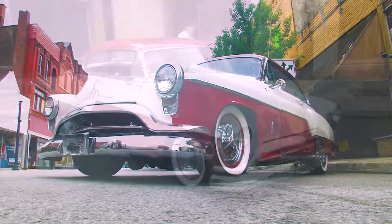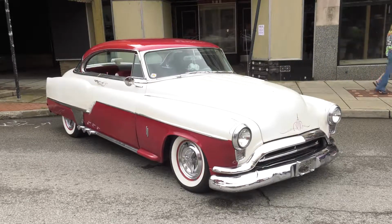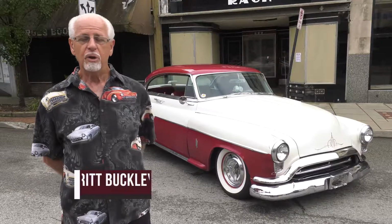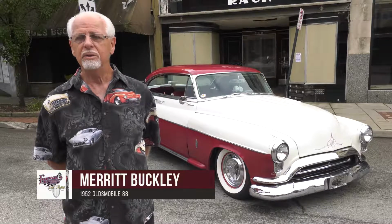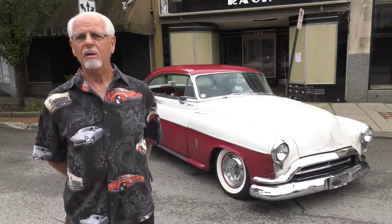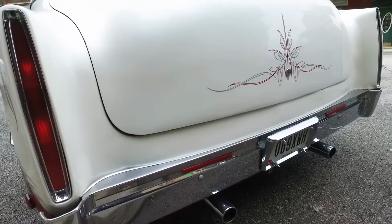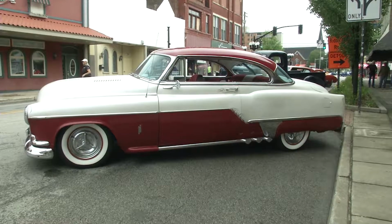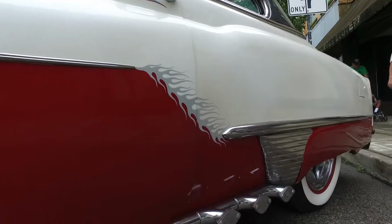Merritt Buckley has a deep love for custom cars, and that's what prompted him to purchase this 1952 Oldsmobile 88 from a gentleman in Ohio. The reason I chose it, I like customs, and it was built by a gentleman in Southern Ohio who's since deceased. And I bought it off a fellow, and I just like customs, and I can drive it anywhere. It's a good running car. I've done quite a bit of work that you can't see. I changed the tires and wheels and caps.